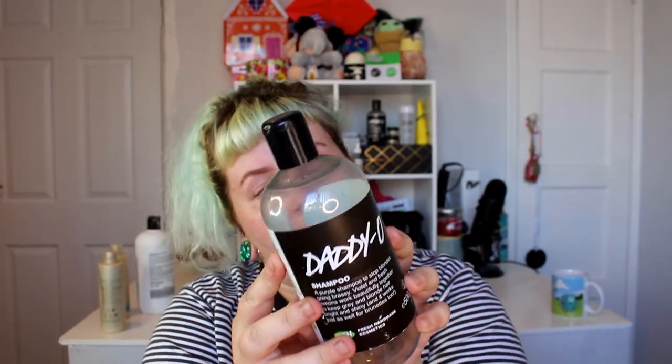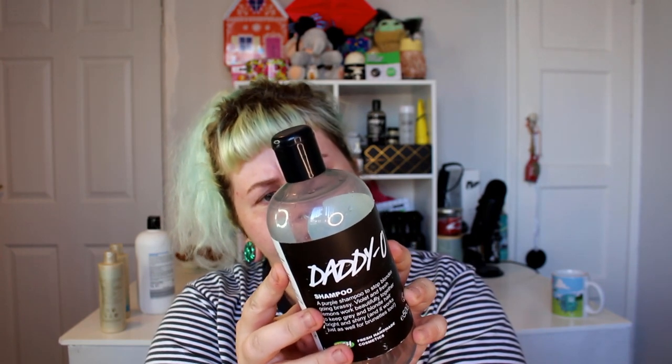I got two things from Lush for hair. Daddy-O shampoo. Oh my God, I've been using this bottle for forever. I got this in January 2020 and I only finished it maybe last month. And then the Sea Spray. This was August 20, and I finished that at the start of this month.